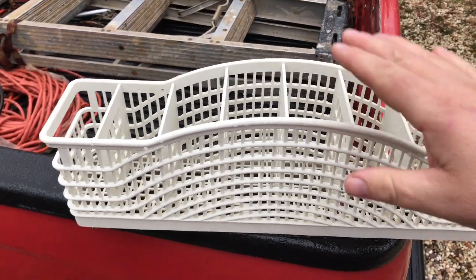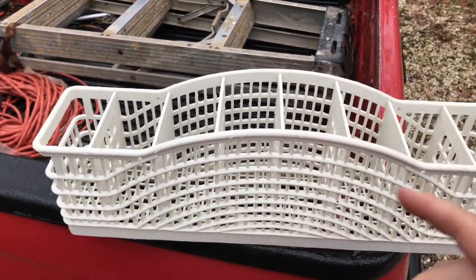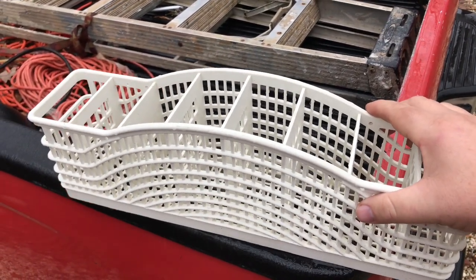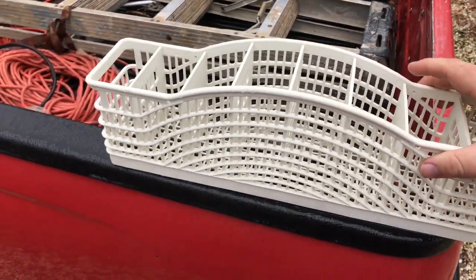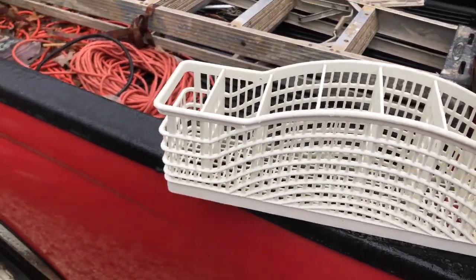But you can also use these in your RV. You can put your plastic silverware in here, or regular silverware, whatever you have in your RV. But to me, I like it because it keeps everything well organized, and you don't have to dig in the cabinets for your silverware, so you can keep it out on the countertop. So that little trick with the silverware carrier, that is one of my favorite hack tricks, whatever you want to call it. That's one of my favorites of all time.